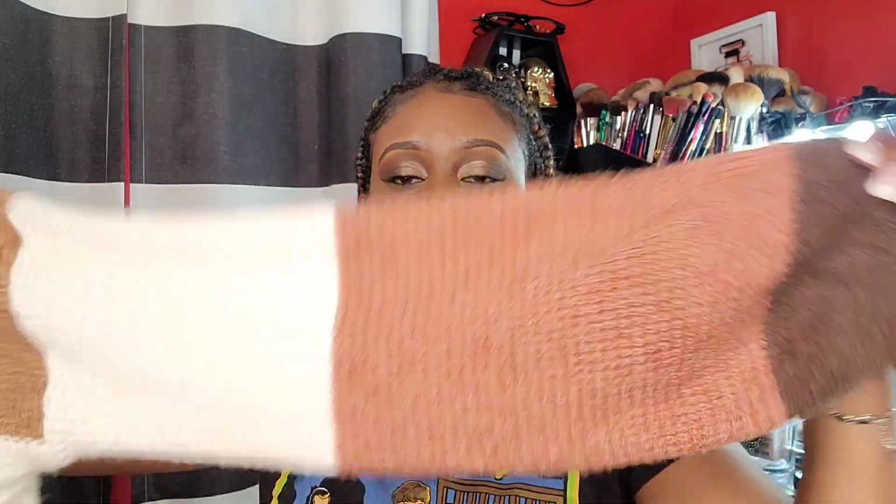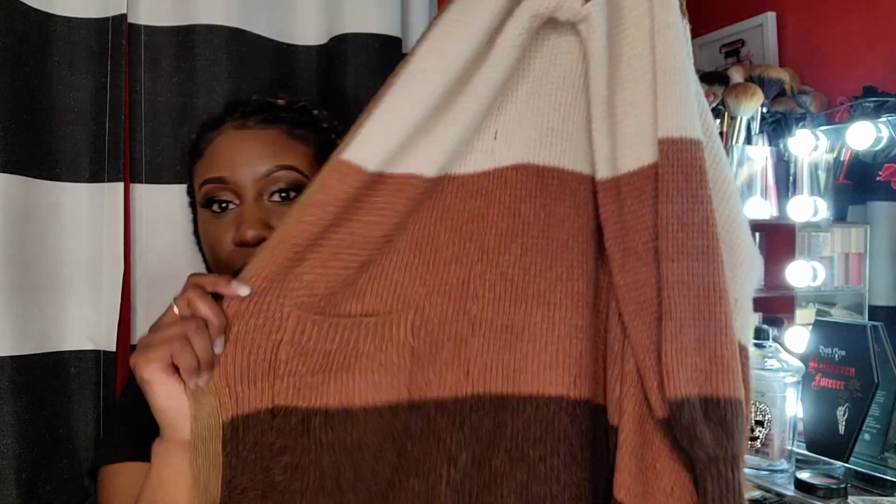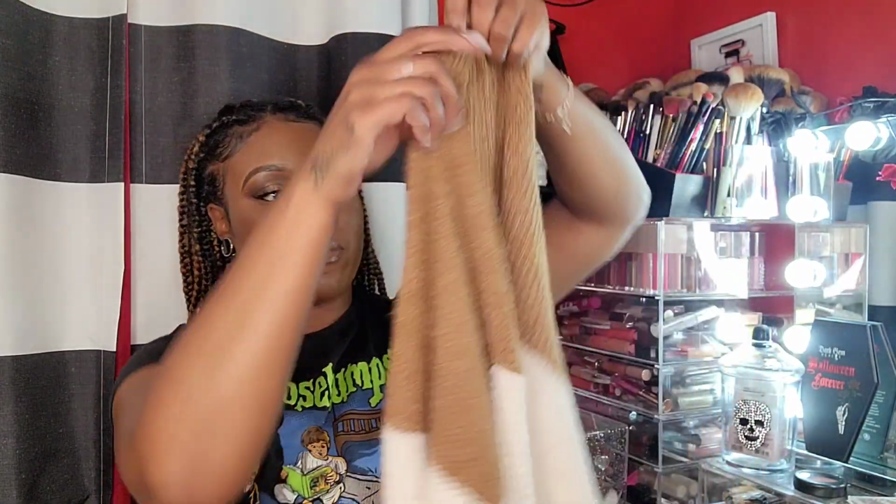So I picked up this cardigan. This was $12.99. I wish it was $9.99 to be honest with you, but I do like the colors. Brown, cognac browns, all different browns are my favorite colors in the fall time. Definitely going to be wearing this with some jeans and some boots, and it does have a pocket, so it's super cute. Just different shades of brown.